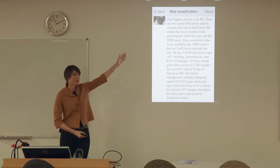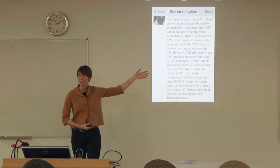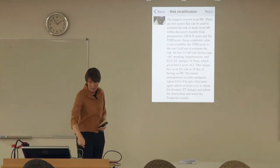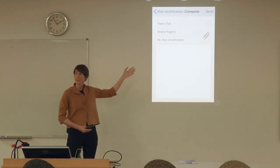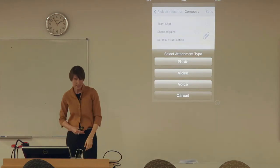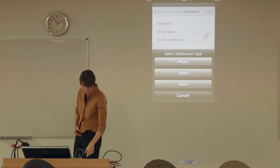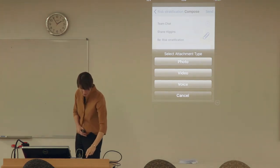And so they've actually come up and said, well, this is what I think is going on. How likely is it that this chest pain really is a heart attack? And so this is quite an advanced answer. Someone else in the group might like to put in an answer as well. So you can see there's an opportunity within the app for people to put in their answer. And they can do that a variety of ways. If they wanted to put in a voice memo or a video or a photo. Sometimes people type things out and take a photo of it. Sometimes they put it straight in.